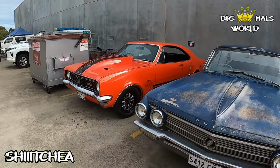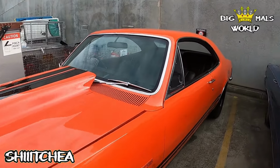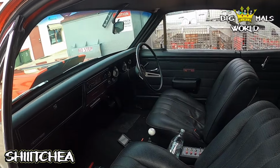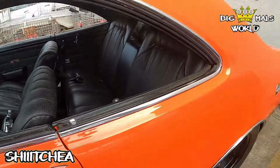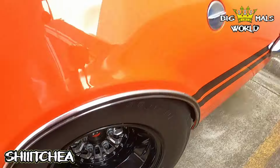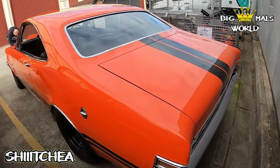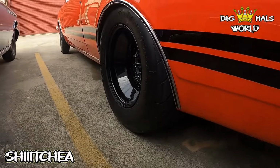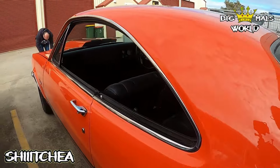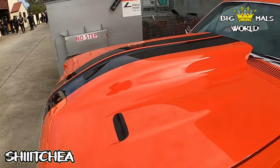I missed that pulling up. I think I've seen it before though, but rad as hell. How sick is it? That's so good. Oh, that's ridiculous. Can't get back to see properly, but yeah. She's got some 275s on the back, so she's got some tub work going on. Hell yeah, super cool.